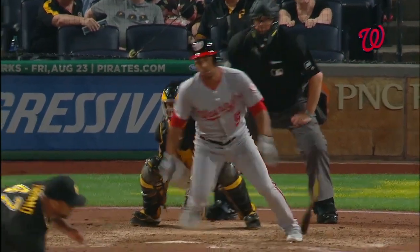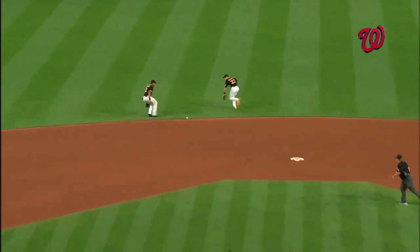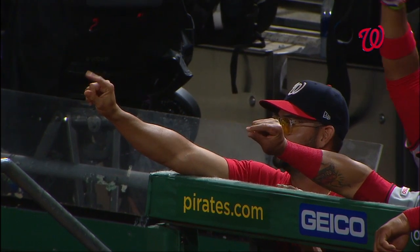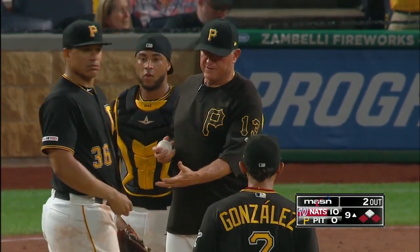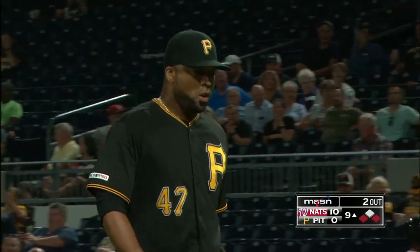Base hit up the middle. We got a double switch coming. Nicely done. Victor wasn't sure if he should score or not, but an RBI is an RBI. Glenn Hurdle trying to keep this a 10-run game. Turner next for the Nats.